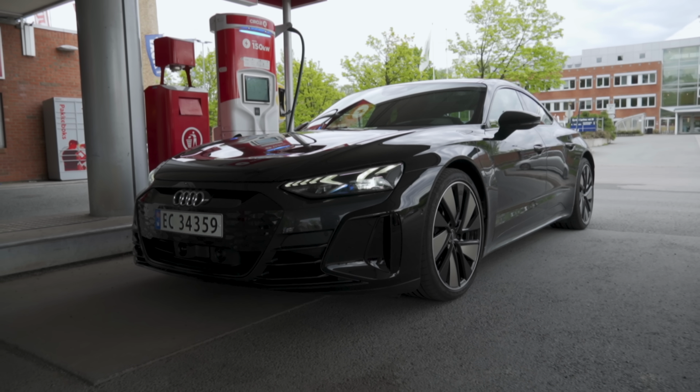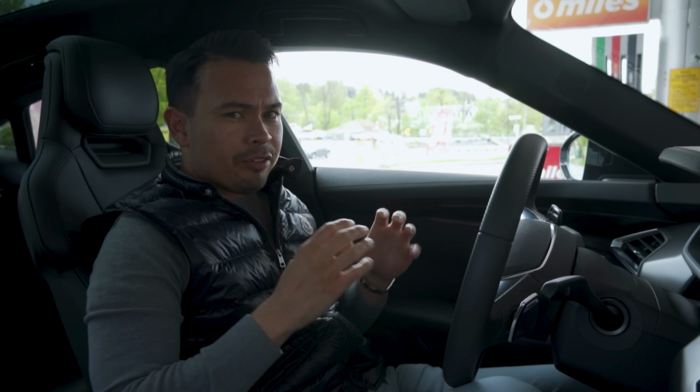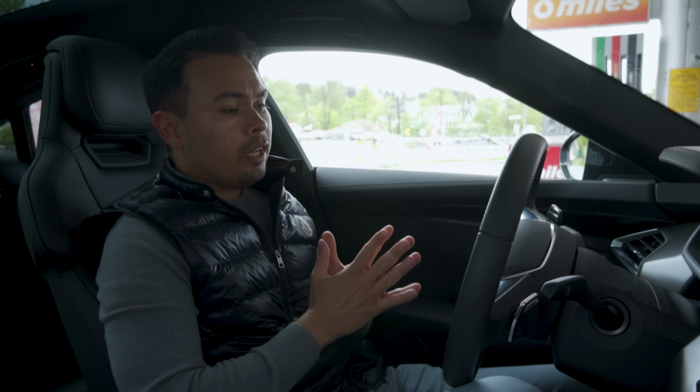And guys, this car on the motorway, the air suspension, even on these 21-inch wheels, I mean, this is one of the best riding cars I have ever driven. And it's also very quiet, even though this car doesn't have the double glazed glass. Okay, so you guys aren't here for that. You're here for the time.